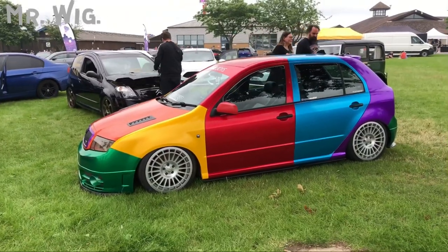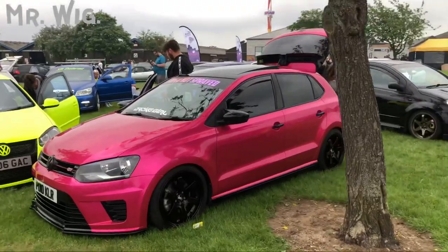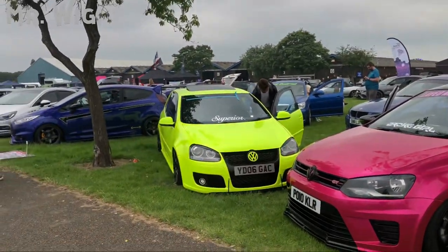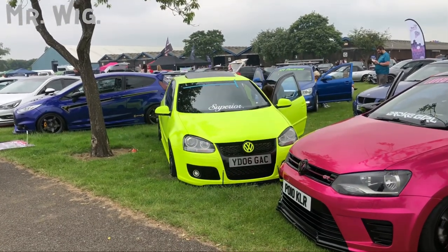Look at this beautiful Skoda. They call them the Benetton. Look at this beautiful Volkswagen GT in pink. My goodness. How about that one? Oh my God. I could see that car actually 50 miles away for sure.